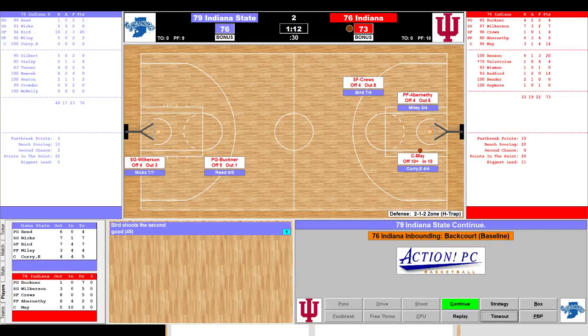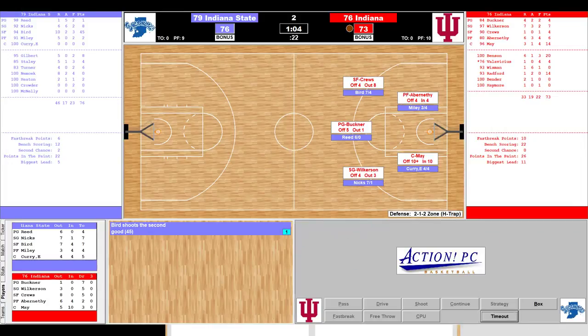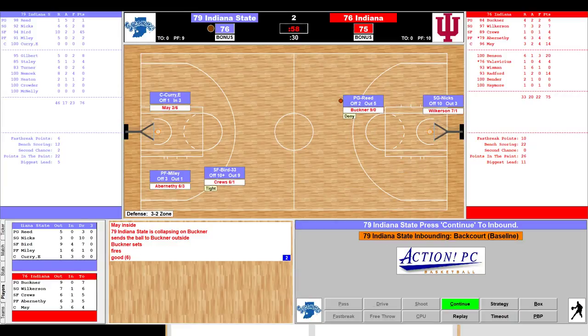Wilkerson takes the ball out of bounds, gives it to Buckner, and up court come the Hoosiers. We continue with our 2-1-2 half-court trap. May has the ball on the inside. We're going to go double team. Kicks it back out to Buckner. Buckner sets. He fires. What a clutch shot by Quinn Buckner. Not known for his outside shooting at 76-75.